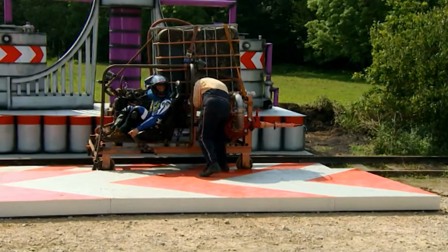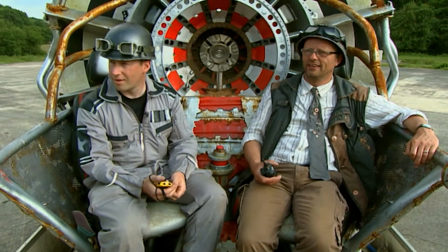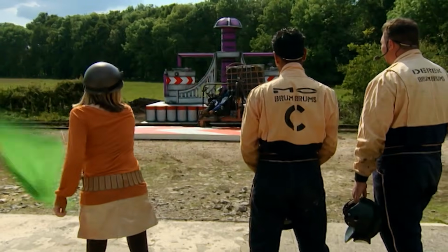Sounds like they're building up pressure now. Engine's loading up. Really working hard, isn't it? You can really hear it. OK, Brum Brums, ready, steady.